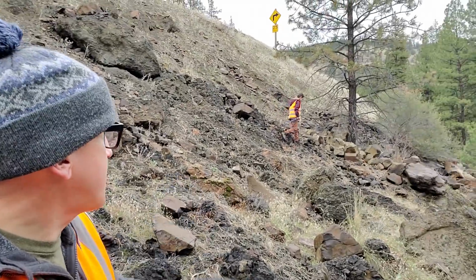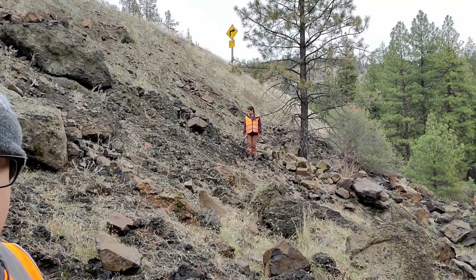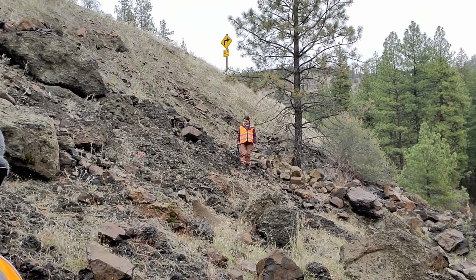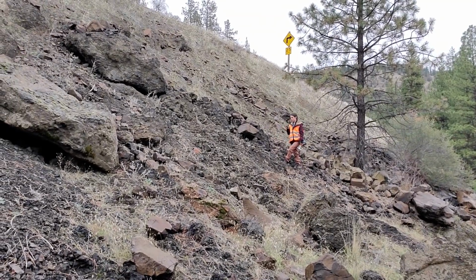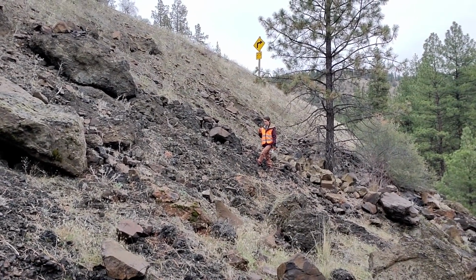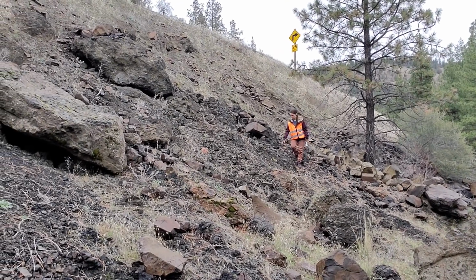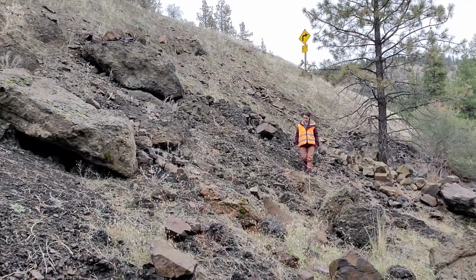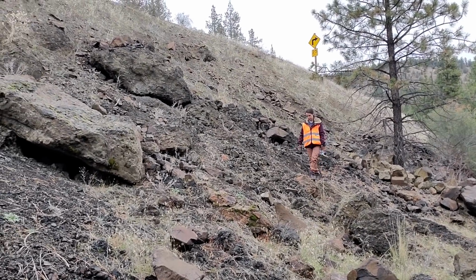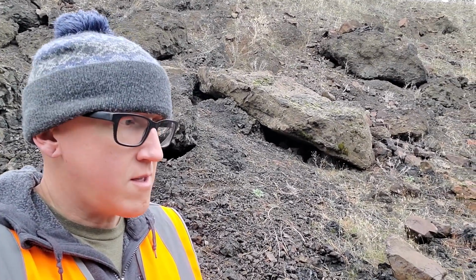Hey, Sarah, what do you think of the spot? It's good. It's not really just a road cut. I think it's a destination rockhounding spot. Even just the road cut itself is so big. Most road cuts are so much smaller than that. Yeah, it's a good spot. Very good spot.